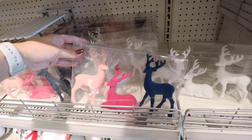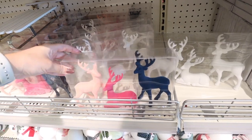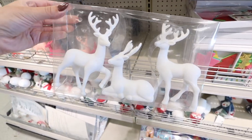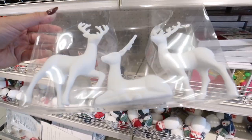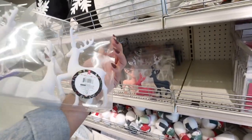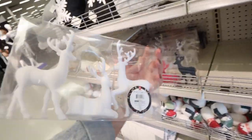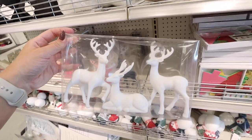We have seen these velvet deer that are really, really nice in the colors, but look, they also come in white. How pretty would these be to add to a little Christmas village? They just blend in so beautifully, and they all have different poses. Super, super nice for these three velvet reindeer for $3.